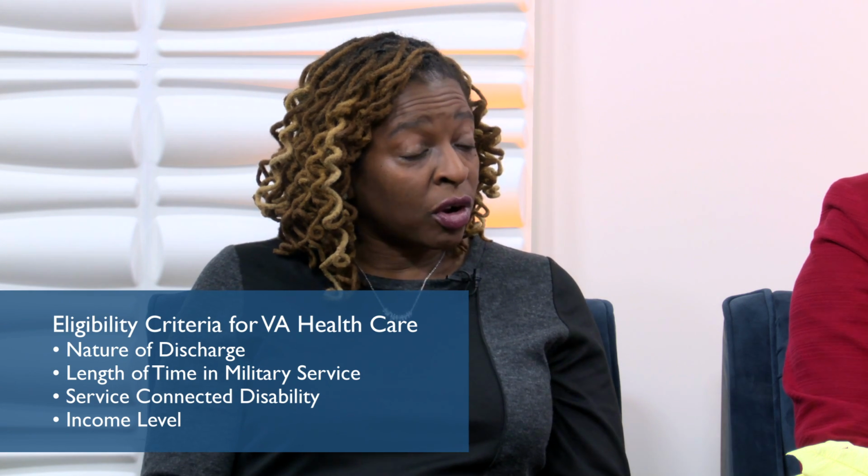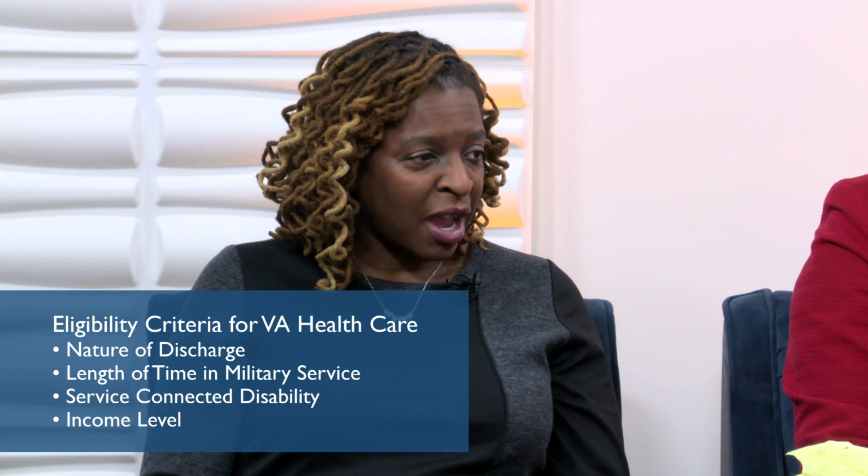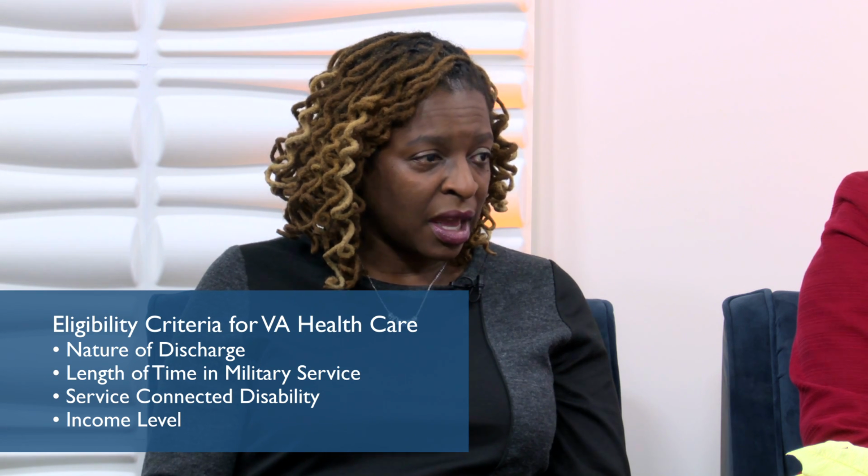Certainly. The eligibility criteria is factored by 3 different areas. The first area is the discharge that the veteran received when they got out. They had to have an honorable discharge or general under honorable conditions. Also, it is predicated upon the length of service, the length of time in service that the veteran served. They have to serve a continuous 24 months to be eligible. They also can be eligible through their service-connected disability, and we also look at eligibility through the income level.